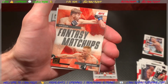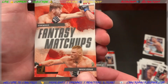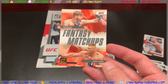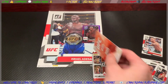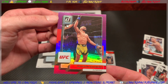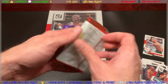And the first one, fantasy matchups. Brock Lesnar, Stipe Miocic. What a nice hit, to have Brock Lesnar. Okay, I'm going to move my hand so I don't ruin it. I'm not looking at the hit behind it, but that's the fantasy matchup. There's the back of it. That's a very nice hit. All right, last but not least. Boom. I'm not even going to attempt his name. But nice. Another hit. Last but not least.